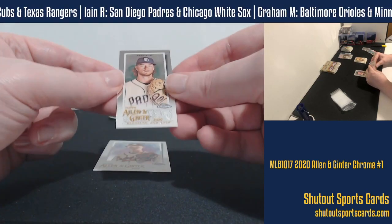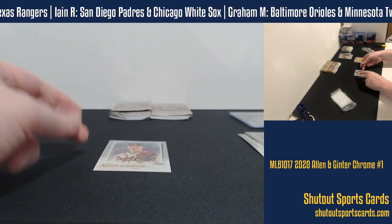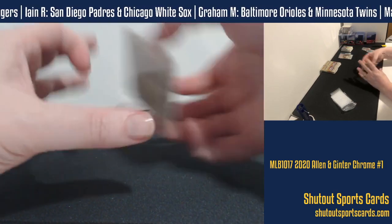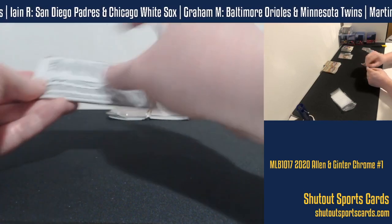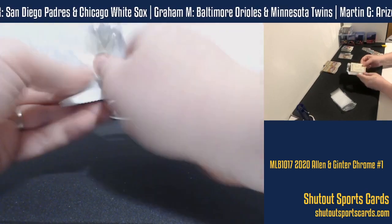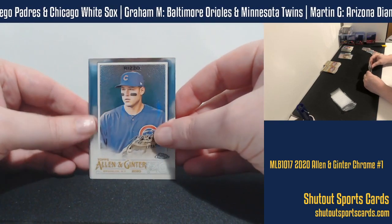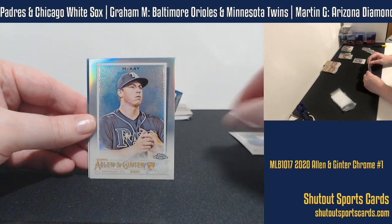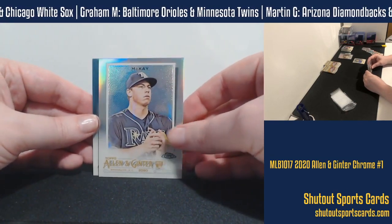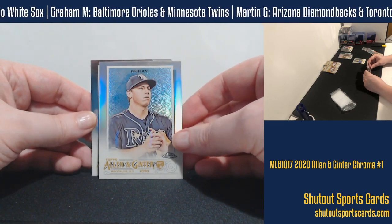Our mini is Chris Paddock for the Padres. And Mike Soroka for the Braves. Oh, Drew's celebrating a card. Rizzo for the Cubs. And Brennan McKay, rookie. And it's a refractor as well. For the Rays, so you can keep celebrating, Drew. Or was the Rays that you traded away? Oh, you traded away the Rays.